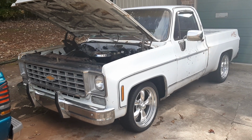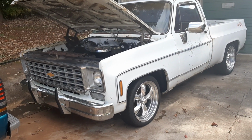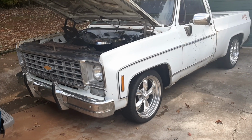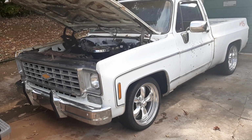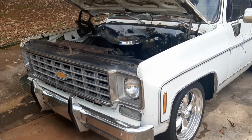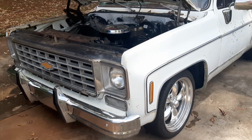Hey guys, I'm out here with this 1978 Chevy C10 truck that goes by the name of Billy James. Day 2 of being here at this house. So I'm trying to learn this truck, and it's been really cold. I guess it's about 2 or 3 o'clock in the afternoon now, and it's finally just getting up to where you can come out here.